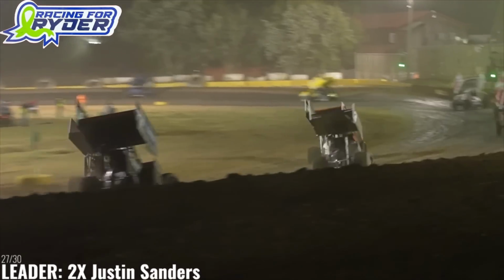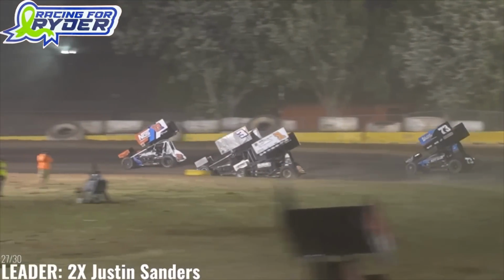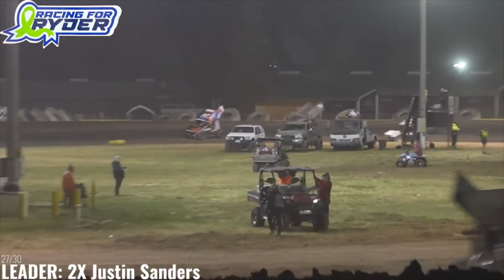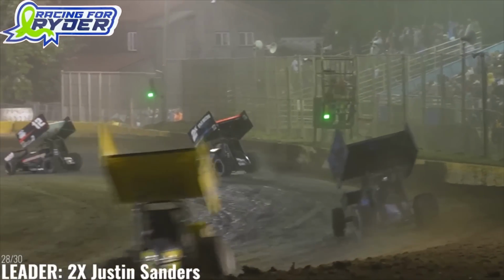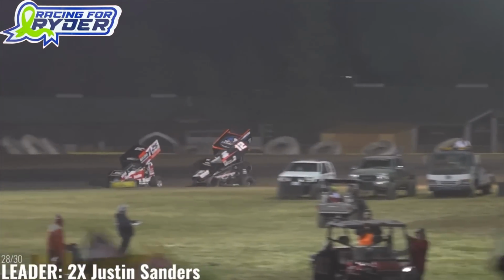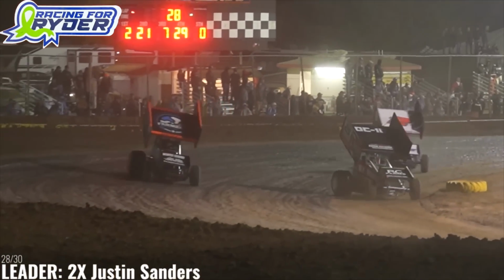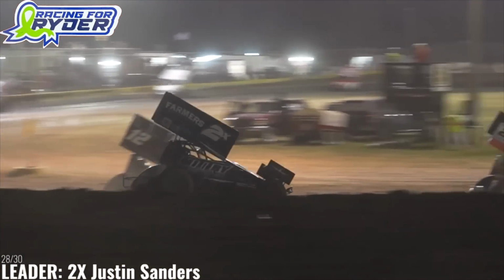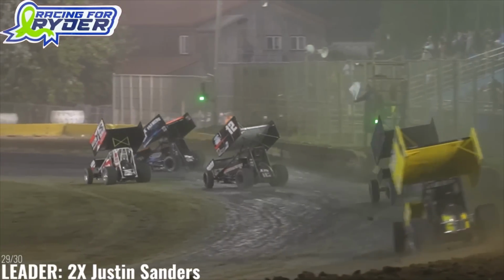But we're going into traffic with 3 to go, and that's always very unpredictable. We'll see if Sanders presses the issue with the lead he has, or if he opts to just tiptoe it home with 2 to go for 6,900 on the line. Whoa, the 12 and the 25, the slower traffic there, had a little coming together right on the inside of Sanders. That's always a nervous feeling.